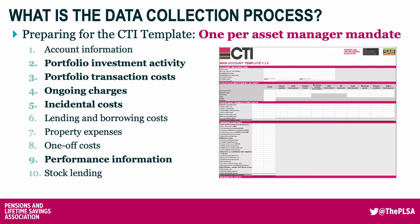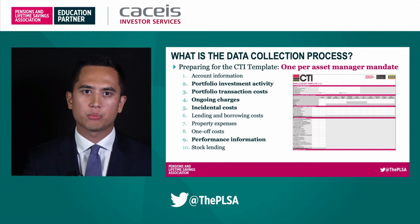There's been typically less transparency on those costs in the past, and they typically cover explicit transaction costs and implicit transaction costs. Cost item number 4, ongoing charges, covers your AMC or annual management charge, your governance, regulation and compliance fees, administration fees related to your investment products. The next thing I'd like you to focus on is number 5, incidental costs. To make it easy for us, that's another way to say performance fees.